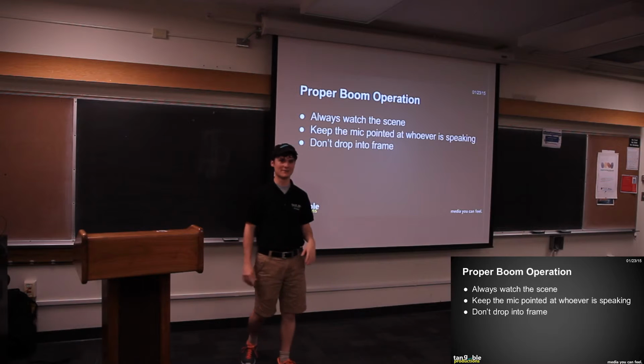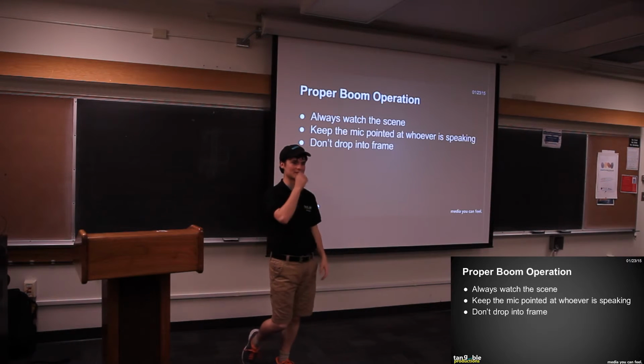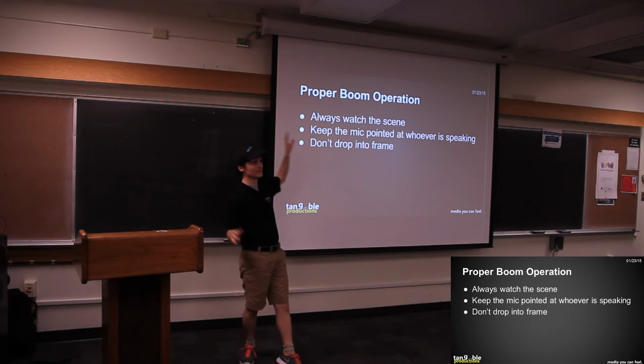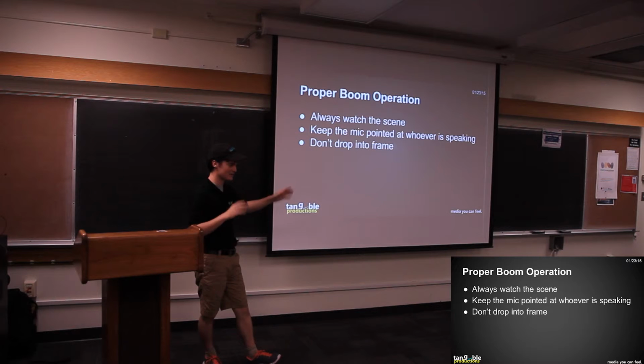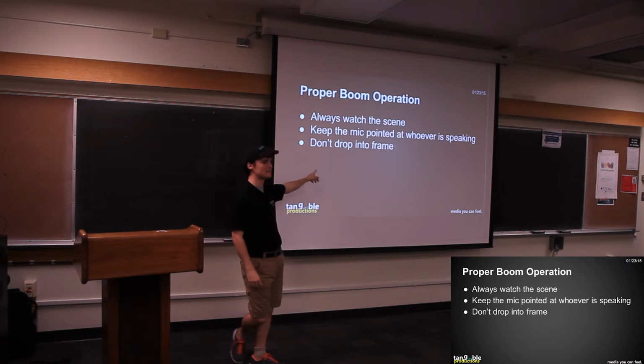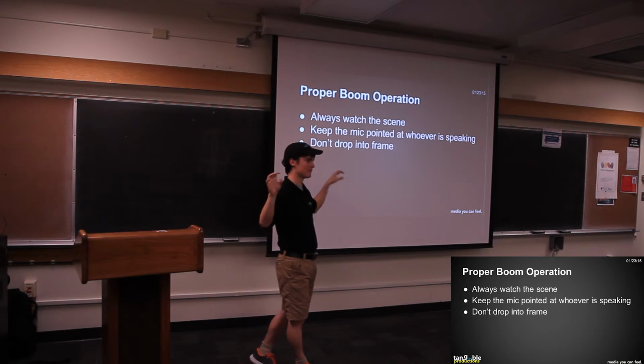Some boom operators we may or may not have had in the past have not always been totally attentive to what's going on in the scene. And then the mic ends up way over there. Super unhelpful because it's very directional. Keep the mic pointed at whoever's speaking. With the boom, you have the flexibility to move around. It's really handy. So you can bump from actor to actor.